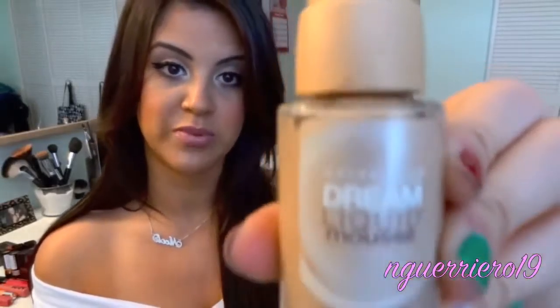I just pump out a couple pumps and pop it all over my face, and then just blend it out with a stippling brush or a flat top kabuki brush, something like that, and it will give you the appearance. This is actually what I have on my face today. I've had it on my face in the past couple of videos, and I always get compliments when I wear this foundation just because I feel like it gives you such a nice airbrush finish.